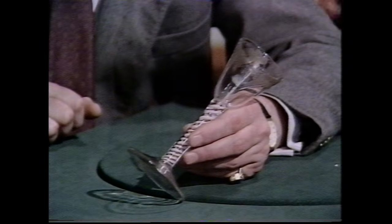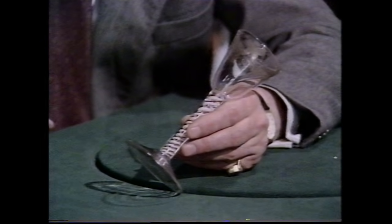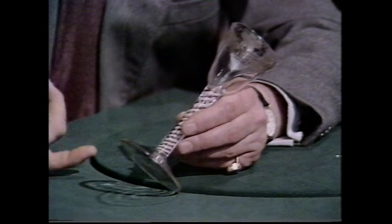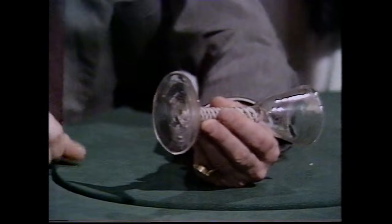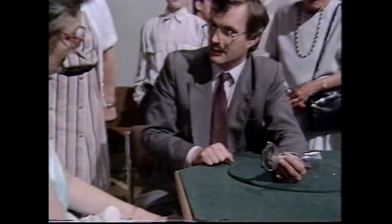Good gracious. To get the foot, what they did was to take a gather of glass on a rod, spin the rod, which flung the glass out, and then they trimmed round the edge and applied it to the stem. The result is you get what's called a pontil mark on the foot here, and the rod is simply broken off that, so it's quite rough. It's a sign of a handmade glass, but in this country, an 18th century glass.